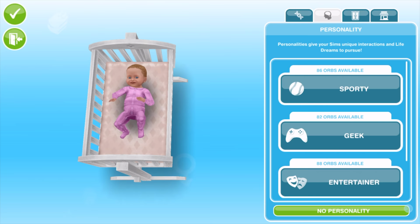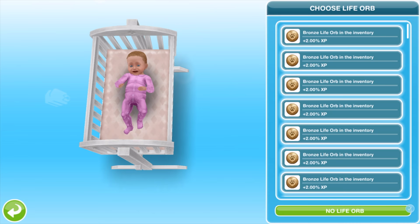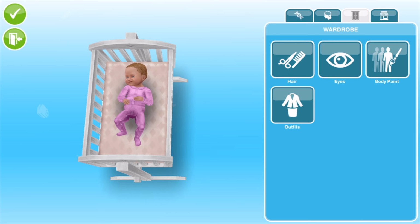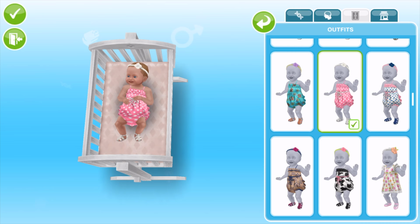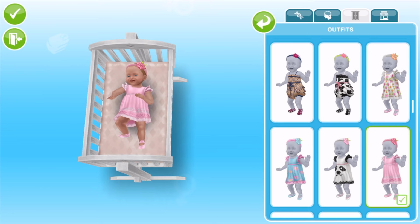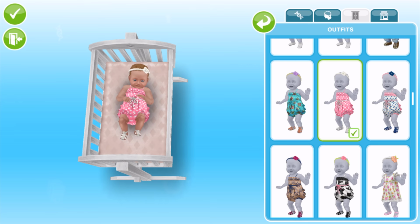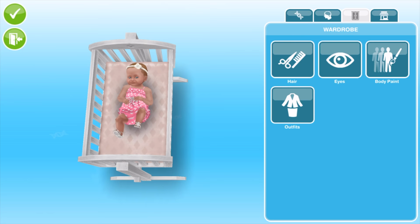Let's give her a life orb. She's going to be an animal fanatic, so let's look for a platinum one right there. She's going to get the very best. Yes, she is. And let's see if we can change her outfit. Typically, when you have a baby in hospital, they just wrap the baby up and hand the baby to you, or you could actually give them an outfit that you picked out and they will get the baby dressed in that. So I think that they would have picked out one of these lovely looking ones here, but this is a favorite of mine anyway. So we'll go for that one because I think it's cute with a little white headband. I think it's gorgeous. And we are ready to add her to the town.